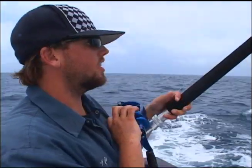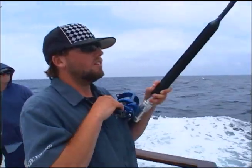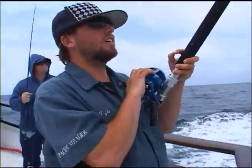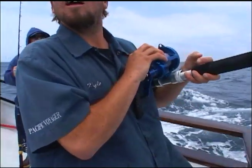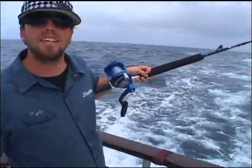Looking for fish. We just had a bonita strike about 5 minutes ago. Hoping for another one, maybe a yellowtail strike too. So we'll see what happens. Set this jig. How effective is this? It's very effective. Watch this. Let go! There we go. Who wants it? Come on.